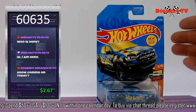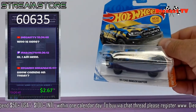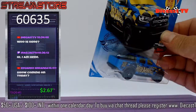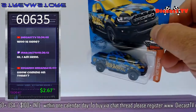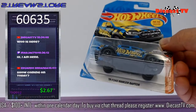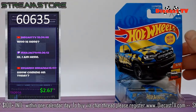You know why the best-selling automobile in the world is a Ford pickup truck? Well, I'll show you. Ford makes some awesome pickup trucks. Look at this 2019 Ford Ranger Raptor. Raptors are awesome, man. Look at this beautiful one. Baby blue. Look at all those checkers on it. My goodness. Look at the knobby wheels. Oh, what a great truck from Hot Wheels Hot Trucks. That's right. New for 2019.